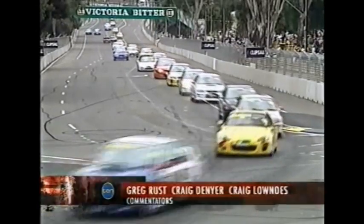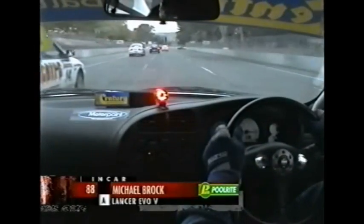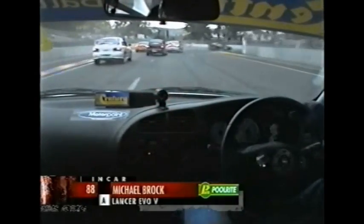And Craig, pretty tidy start so far, but gee, there's been a few moments in the early stages. Well, it's been a great start, and as you've mentioned, there's so many different configurations of these cars. The four-wheel drive just get off the line so quick. Michael Brock now in his Evo 5, the car that finished second in last year's Showroom Showdown at Mount Panorama Bathurst. Brock, very well known in Adelaide corporate circles as a real estate developer.